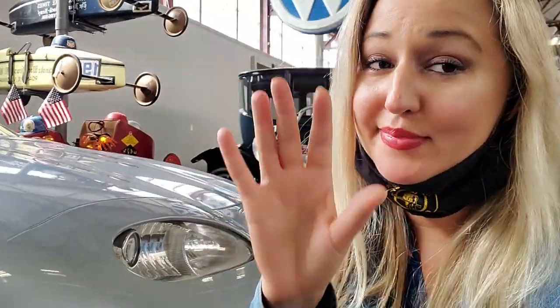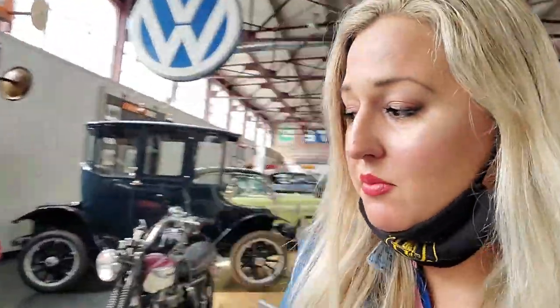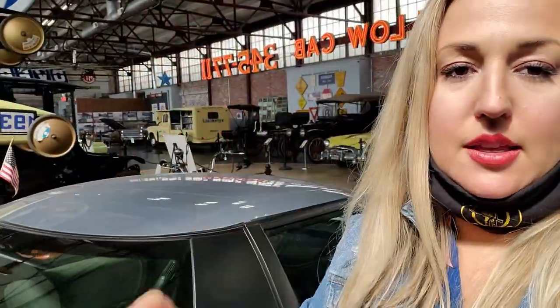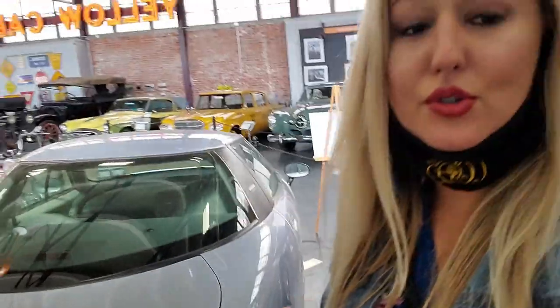And this is where everybody gets a little nuts about it. GM decided, nah, we're not going to go through with this. There's a lot of debate on why that was decided upon. They took all the cars back that they could get and destroyed them. Now you see this one, there's only 40 left. There's only 40 in existence.